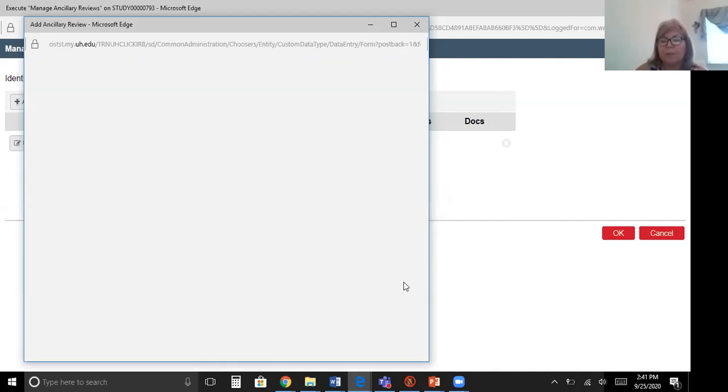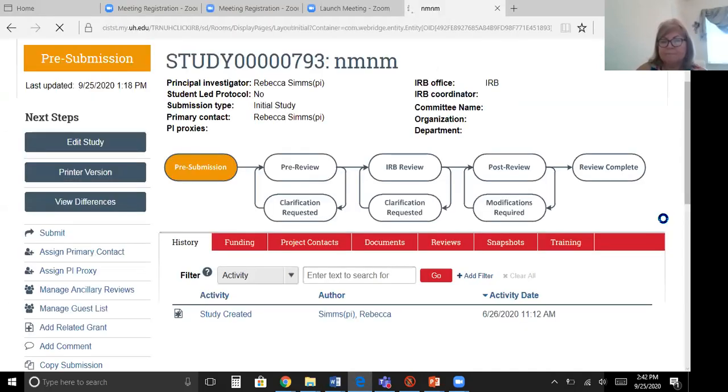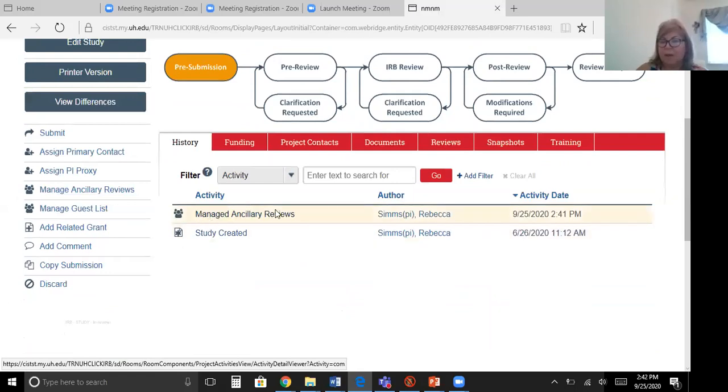So you would click OK to finish this process. And then it goes back to the phase of a study. So here you will see that you've added them. When you do this, the system automatically sends them an email and lets them know that this is a protocol that they need to submit ancillary review on. So they would go in there, they review your study, and then they click accept.